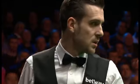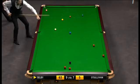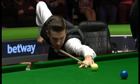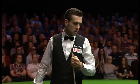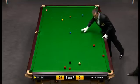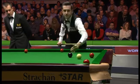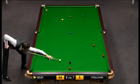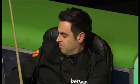These two players have provided. Ronnie's had three century breaks. You have to say brilliant from the world number one. What Ronnie O'Sullivan's thrown at him tonight. And he's just proved he's the best player in the world, and that's what it means to him. Huge admiration for what Mark Selby's done here.